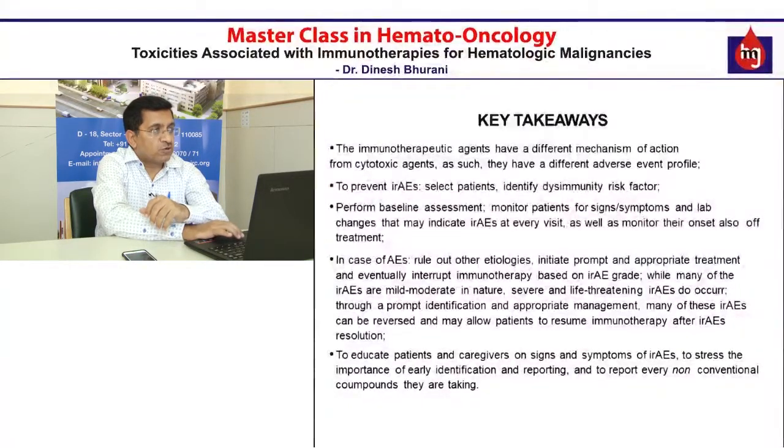Immunotherapeutic agents have different mechanisms of action from the cytotoxic agents. There is a different adverse event profile. To prevent these effects, you need to select the patients before giving the drugs and identify the various risk factors. You need to have a baseline assessment done, and monitor the patients for signs and symptoms and lab changes which may indicate the onset of toxicity, and rule out other etiologies. Any signs and symptoms coming in, you need to rule out immune mediated toxicity unless you have other etiologies. Initiate prompt and appropriate treatment, and interrupt immunotherapy based on the grade.